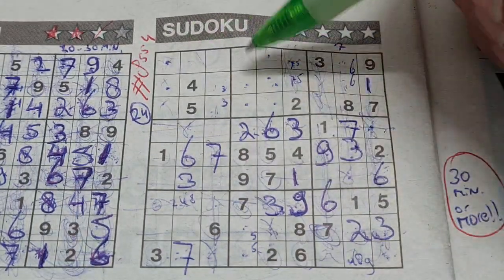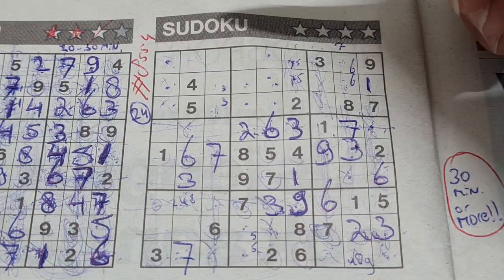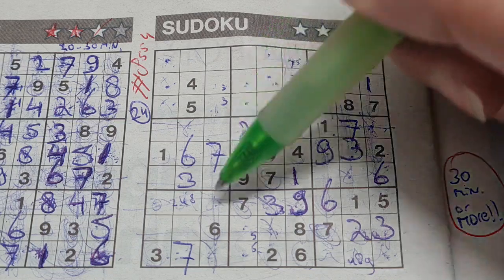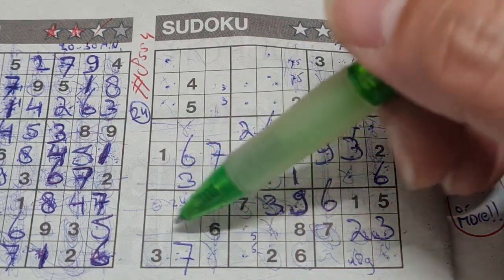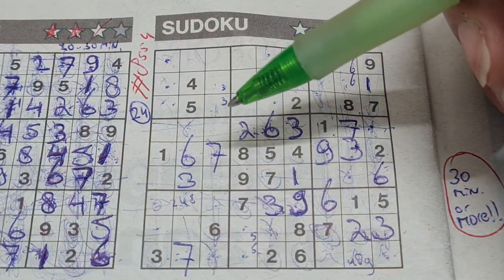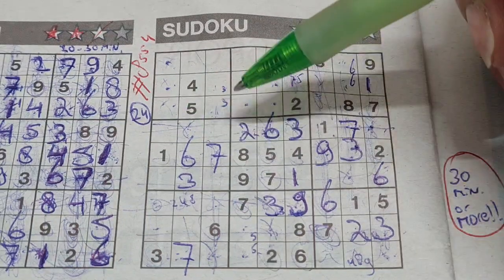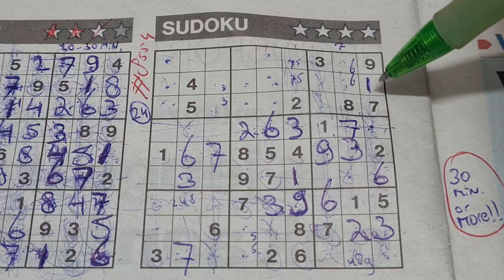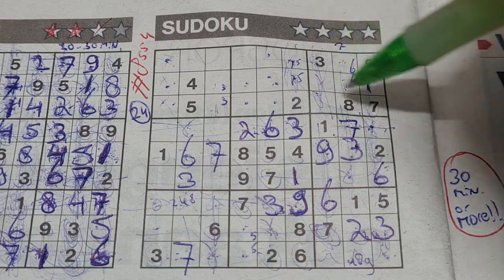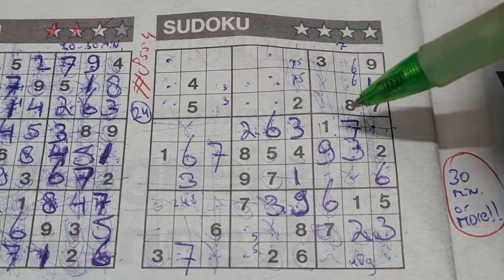Need a 7 here, and I need a 6 here. Interesting. 5, need a 5 here, 5 there. Need a 9. 4, 1, 2, 3, 4, 5. Yeah, 5, need a 5 there.